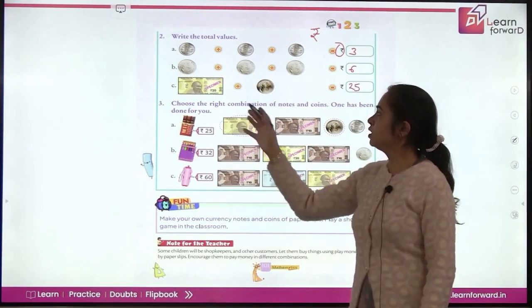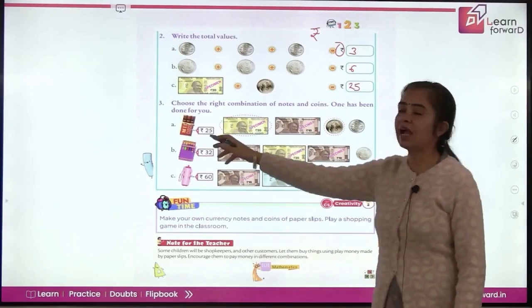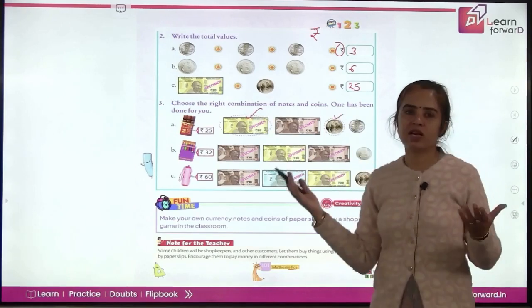Now you have to choose the right combination of notes and coins. If you have to buy this chocolate, what do you need? The tag shows rupees 25. So how will you get 25 rupees? 20 rupees and 5 rupees, that makes 25.